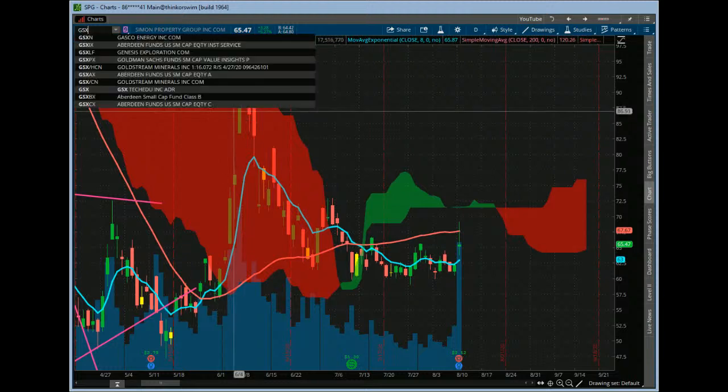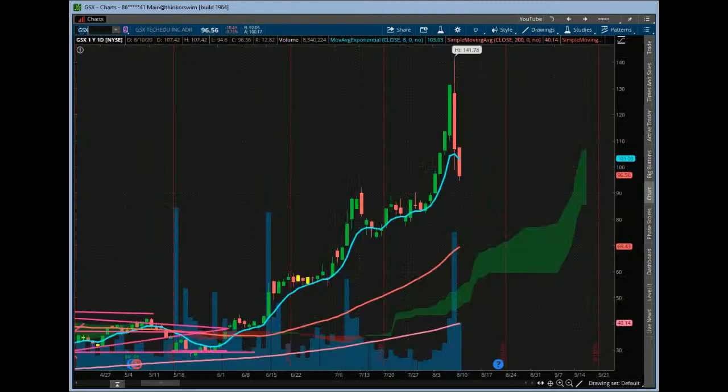GSX. Yeah, wow, GSX again. A lot of these names pulled back a little bit today. So see how it holds. It's got some levels there. 90 looks interesting as potential support area. So we'll see how that holds.